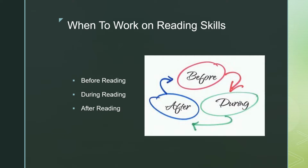So when can you start working on your reading skills? Most students assume that you work on your reading skills while you're reading. And while that is one of the time periods that you can work on your reading skills, you actually can work on them before you ever start reading a book, a chapter, an article, and long after you've read something. So there are these 3 different time periods, and I would like for you in your textbook to go ahead and make sure you've read all of those sections and read all of the tips that they give for what you can do for each of those time periods.